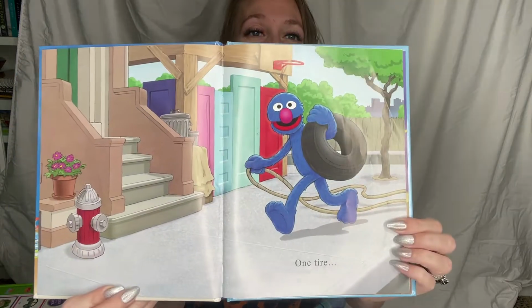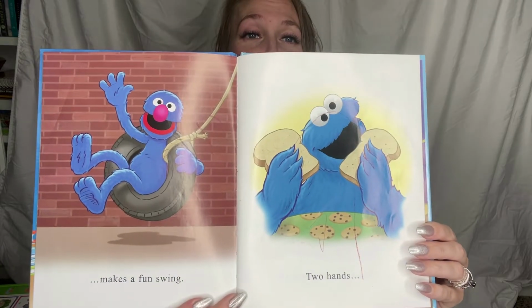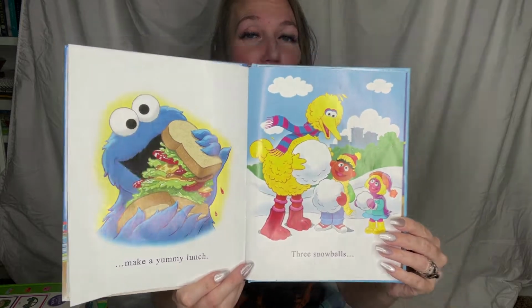So this box contains this little book that I read to them. It's called Monsters 1 to 10, and it's a story of counting. It's super fun for them. See? 1 tire. And we don't even watch Sesame Street, so they don't even know who these characters are. Makes a fun swing. 2 hands. Make a yummy lunch. And it just goes on and on until you get to 10, and then it talks about the 10 monsters. They make a jazzy band. So, I read that to them every day. I try to get that to them every day because then they start saying 1, 2, and putting those numbers together.